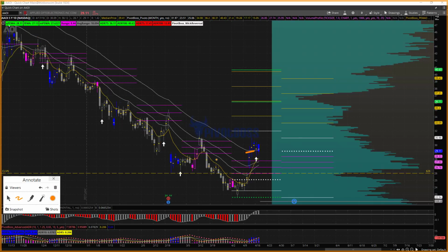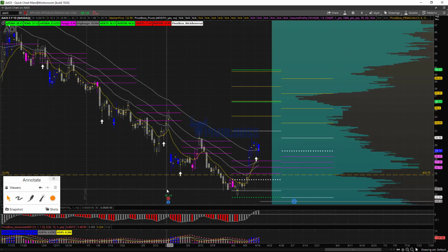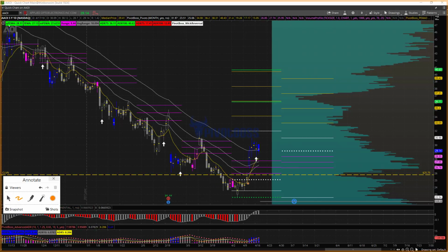We had a failed new low yesterday. You can see this moving average coming up to provide support very strongly. The other thing is, here's the CLVN. I guess I can actually give it the true LVN. Let me see, what is that number? 25.75. There it goes. And what's interesting is right here, price forms a little box below it and pops back above it.